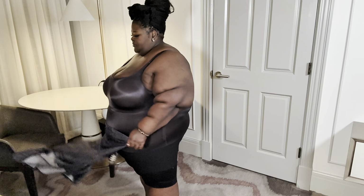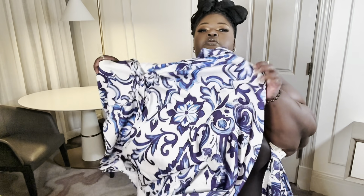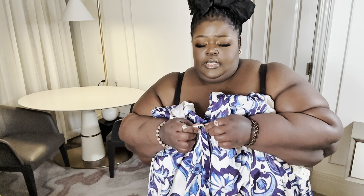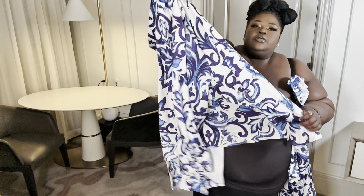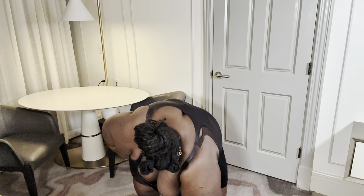Now this next piece I was super excited about because of the design and because of the material choices. To me, this was giving Amalfi Coast, Italy vibes. I like the fact that it was pants and the pants were wide leg. I like the fact that it was a 2-piece set. And I like the fact that it was a satin sateen type material, which in my head was giving elevated casual or elevated loungewear casual, right?